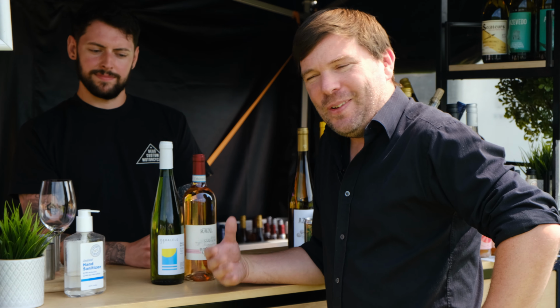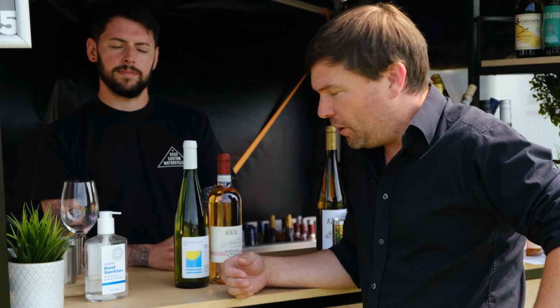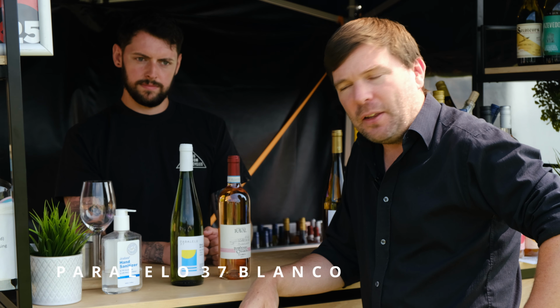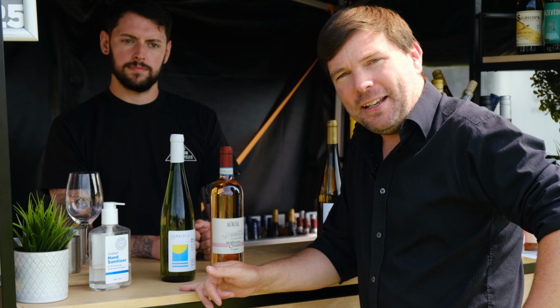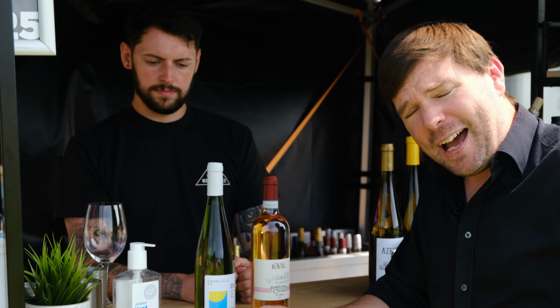So next wine we're going to look at is another little cracker we've been introduced to this year, and actually we're going to be taking on the agency for in the UK moving forward. And this is the Paralello 37 Blanco de Orilla. Now this is a field blend of Doradilla, Jaén and Listán Blanco. It's all from Granada, up in the Sierras, up above Seville. An absolutely cracking blend.